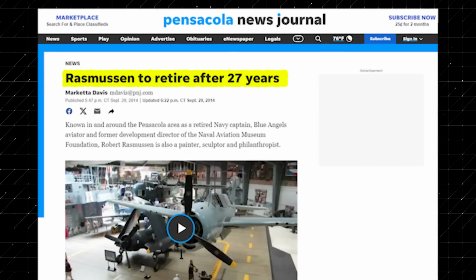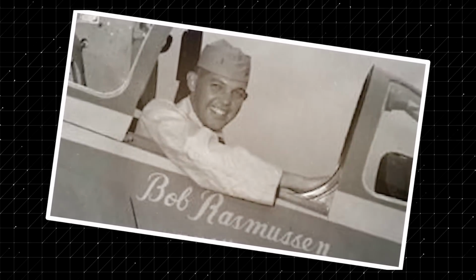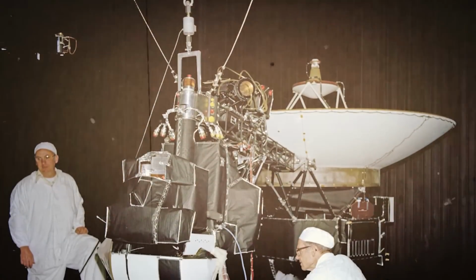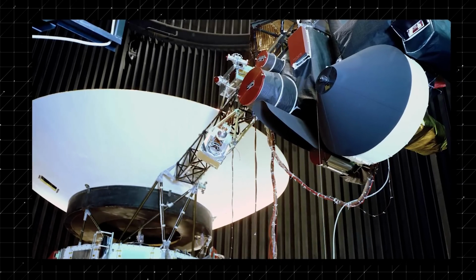Bob Rasmussen, who had worked on the Voyager project shortly after finishing school and had retired years later, was called back. His deep familiarity with the spacecraft was invaluable, as many of his contemporaries were no longer active in the field. Rasmussen and his colleagues embarked on a meticulous review of old designs and documents, some of which had yellowed with age, to understand the underlying problems better.